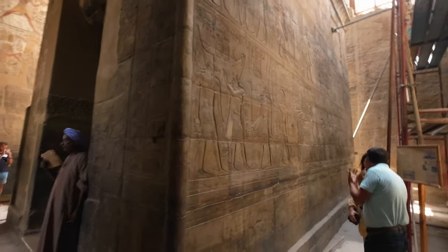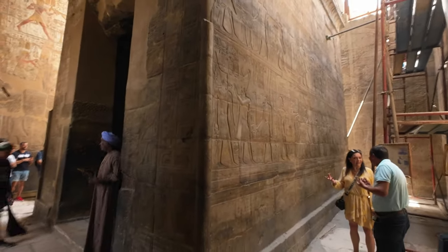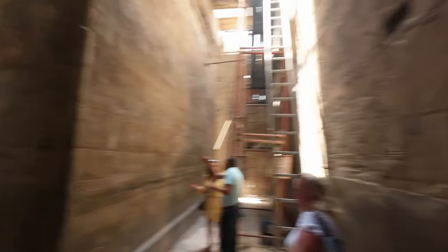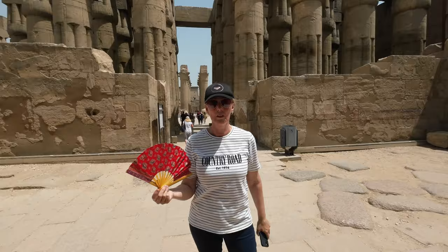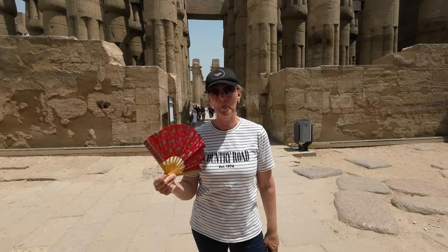This inner wall or inner sanctuary was built 1100 years after the wall on the outside, and he built a sanctuary inside the sanctuary, which is this section here. Very hot. What's the temperature?